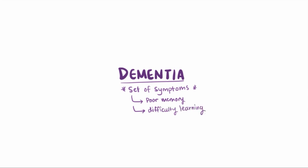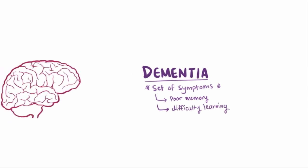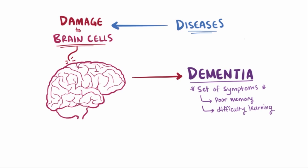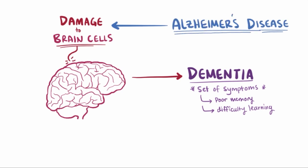Dementia isn't technically a disease, but more of a way to describe a set of symptoms like poor memory and difficulty learning new information, which can make it really hard to function independently. Usually, dementia is caused by some sort of damage to the cells in the brain, which can be caused by a variety of diseases. Alzheimer's disease, now referred to as Alzheimer disease, is the most common cause of dementia.